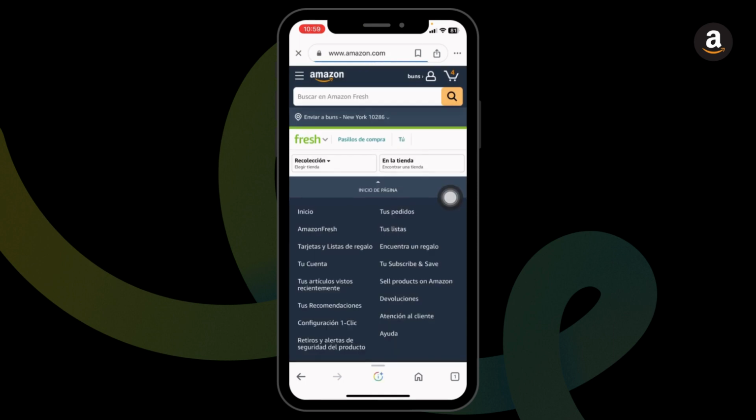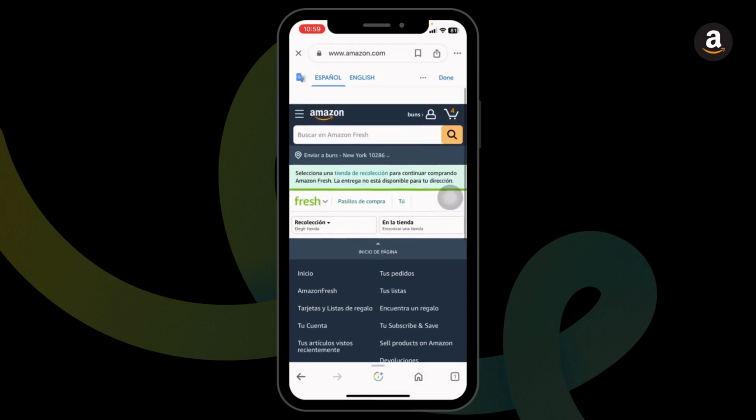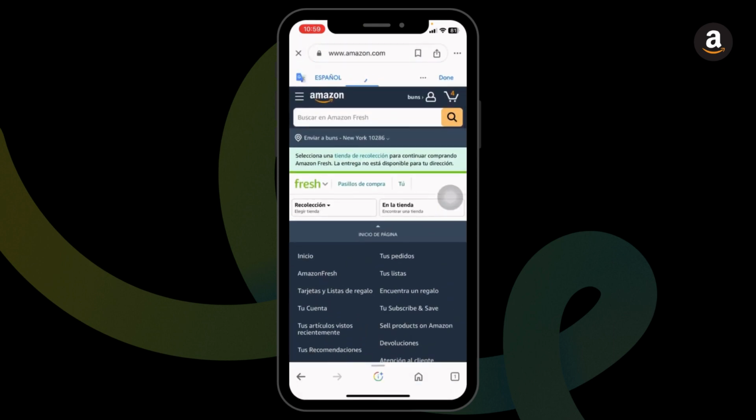You will be directed to the official website of Amazon. Once you're in the website, you can log into your account, make your purchase, and pass it to checkout. While in the checkout page, you're going to find the section of code. Over there, type in your code and confirm your order. With that, you'll get the discount in your purchase.